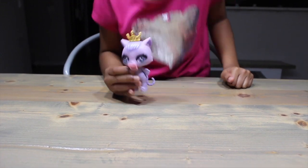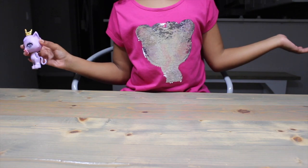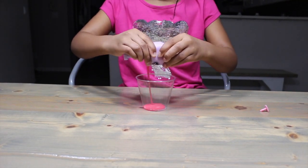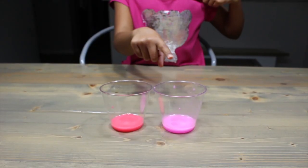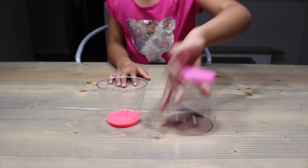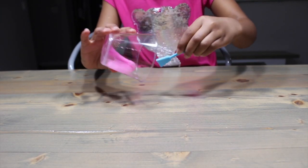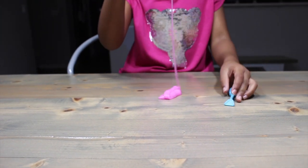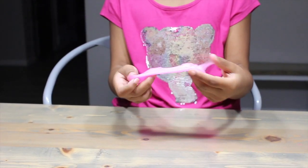And shake, shake, shake. And we're all shook up. Let's see what it looks like. This one's hot pink. Light pink, hot pink. This one looks pretty good. But we have to wait a minute for this one. Actually slime. Lumpy slime, but still slime.